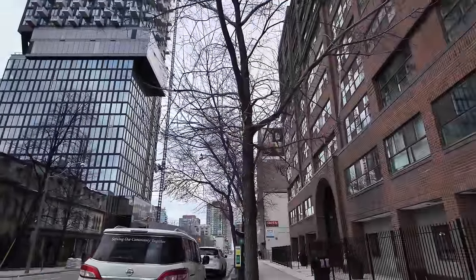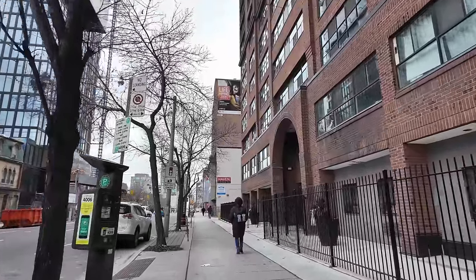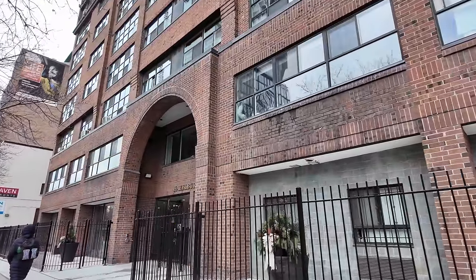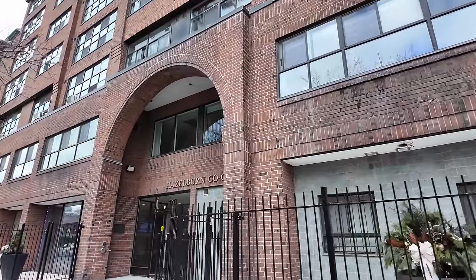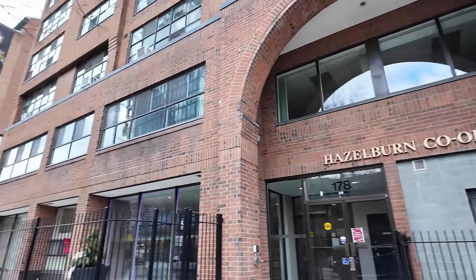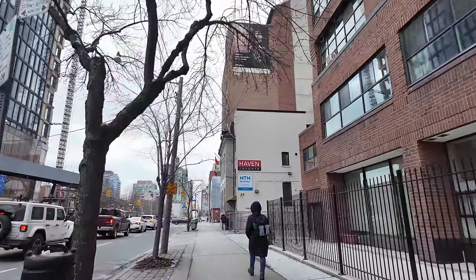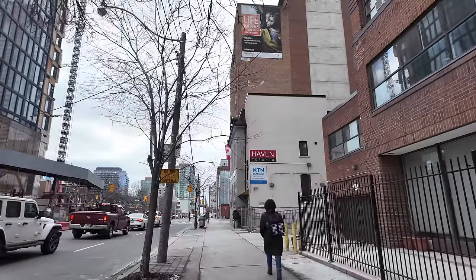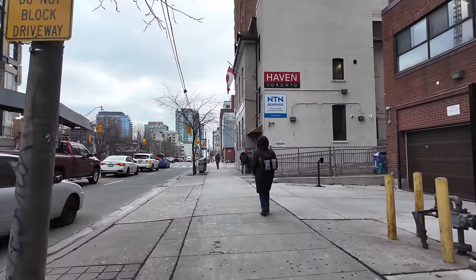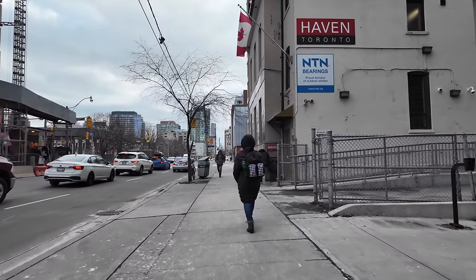And I mentioned William Jarvis was who the street was named after. His estate was right here on the right, and that is appropriately named Hazelburn Co-op. His estate used to feature hazelnut trees in front of it, and it was often referred to as Hazelburn. And this is Shooter Street coming up.